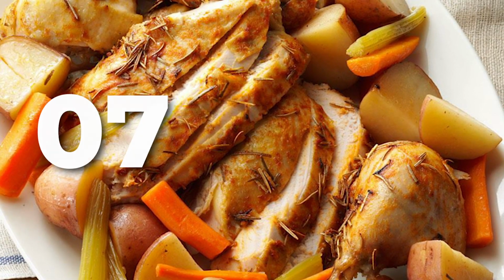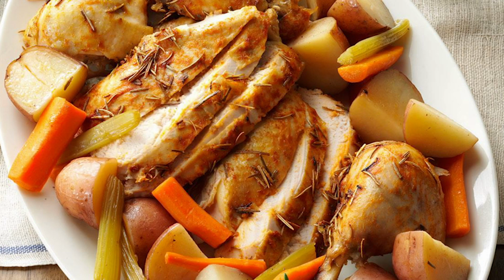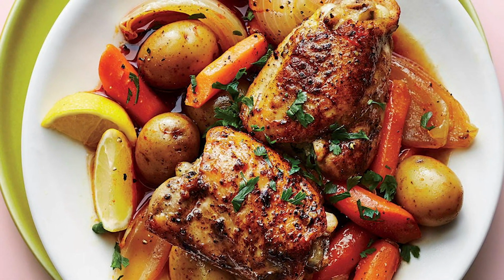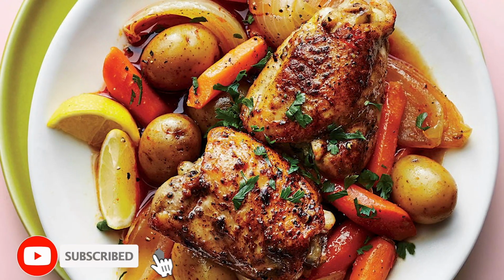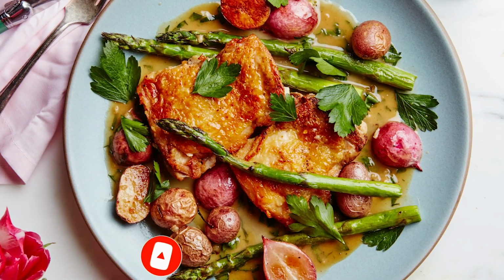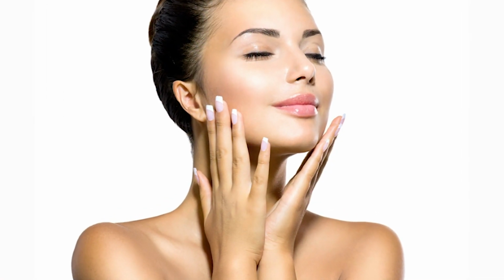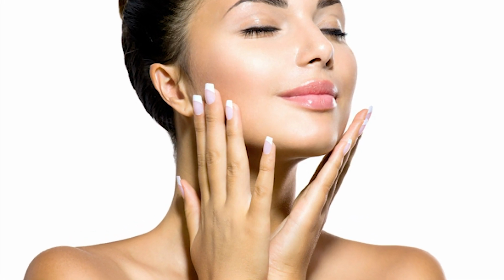Number 7. Chicken. Like beef and fish, chicken has all of the amino acids required to make collagen. In general, if you're a meat eater who eats a balanced plate of protein and vegetables, you're probably giving your skin a good dose of what it needs to stay smooth as possible.